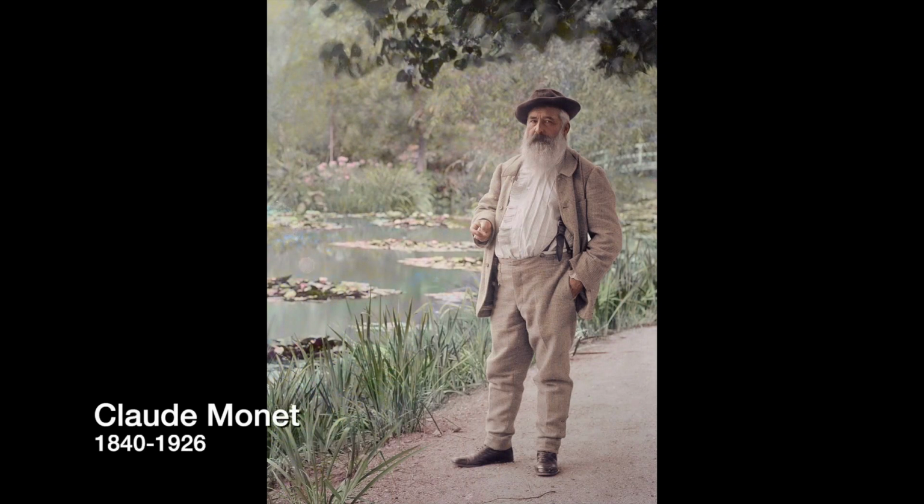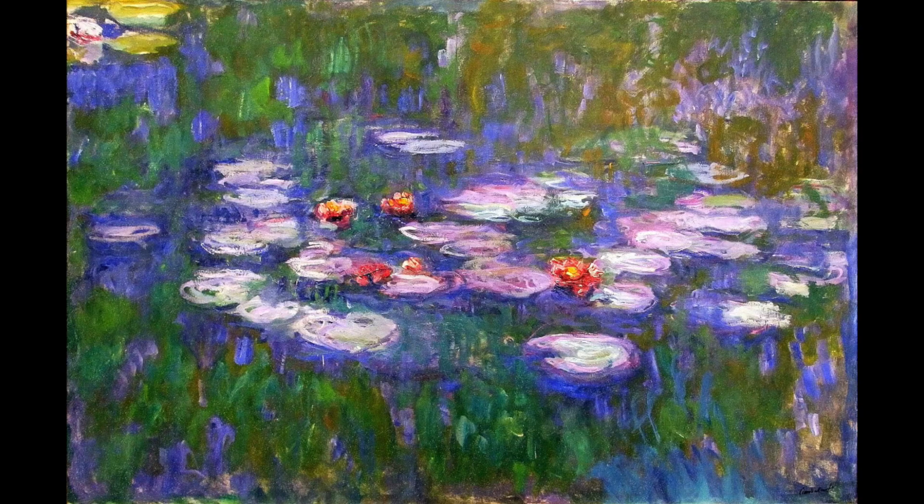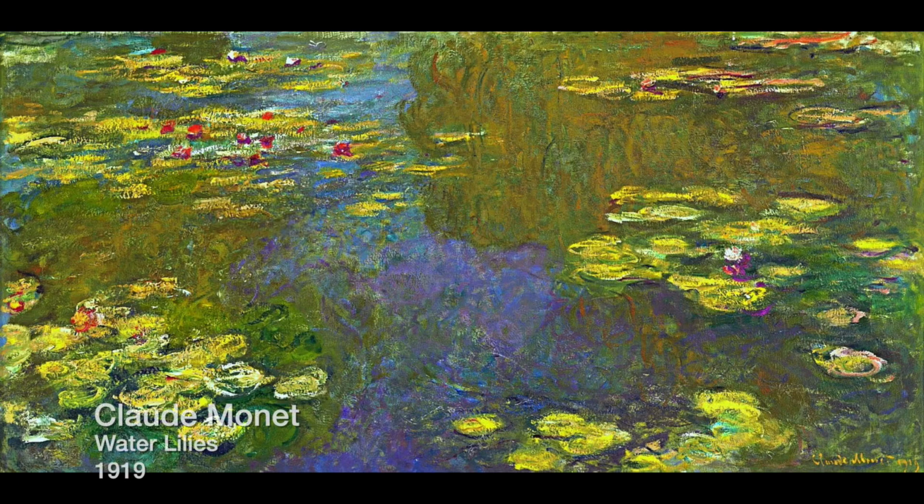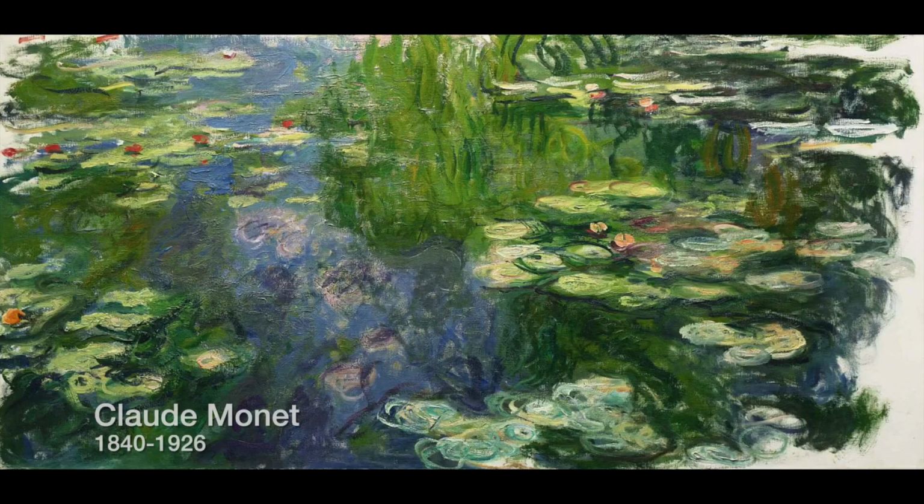Claude Monet was the French painter who founded the Impressionist movement. Impressionist painters focused on capturing movement and the changing light and color in the landscape. Monet is especially famous for his gigantic paintings of the water lilies in his garden. Monet's brushstroke is a key feature in his work. He used fast, spontaneous strokes to show the reflection of light on the pond.